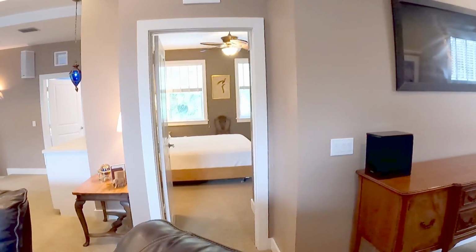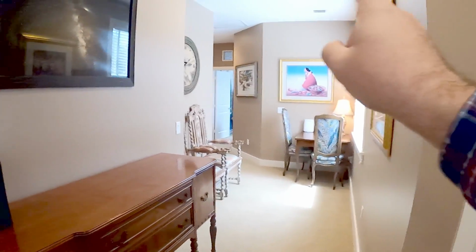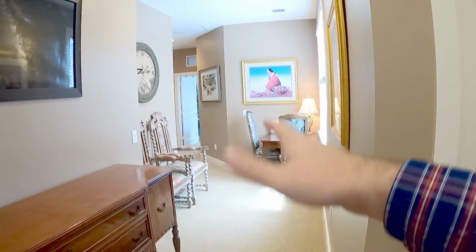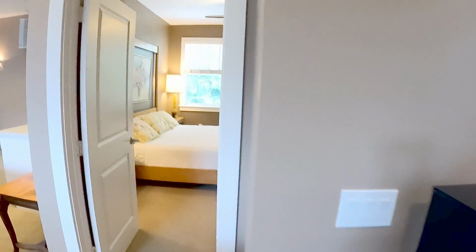Heading on from the media loft area, we do have our first bedroom. This is probably the primary bedroom over here. And then you have two additional bedrooms on this end. Again, you have another nook area, which could be good for a desk. You have storage here and another storage closet on that end. But let's head into this primary bedroom.